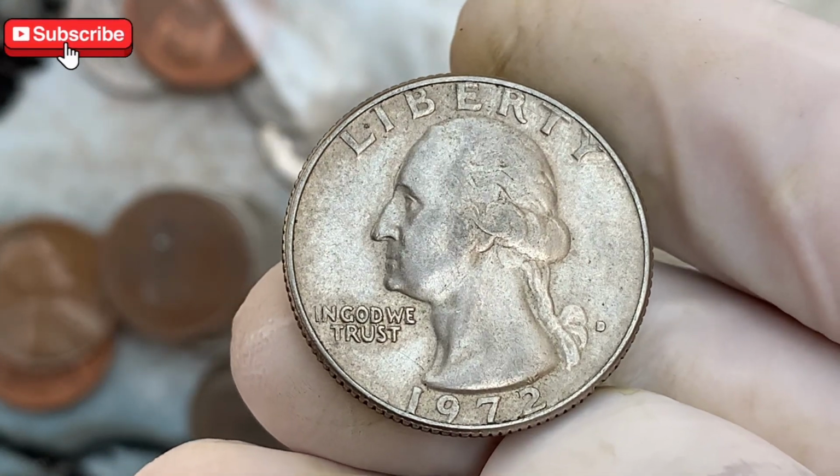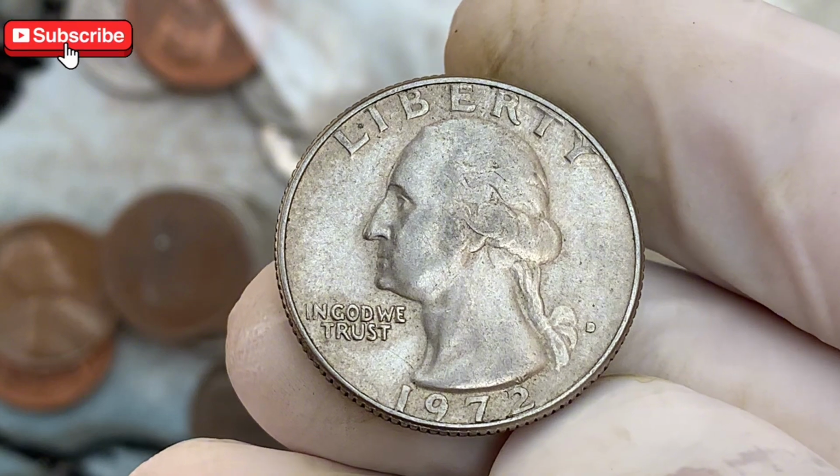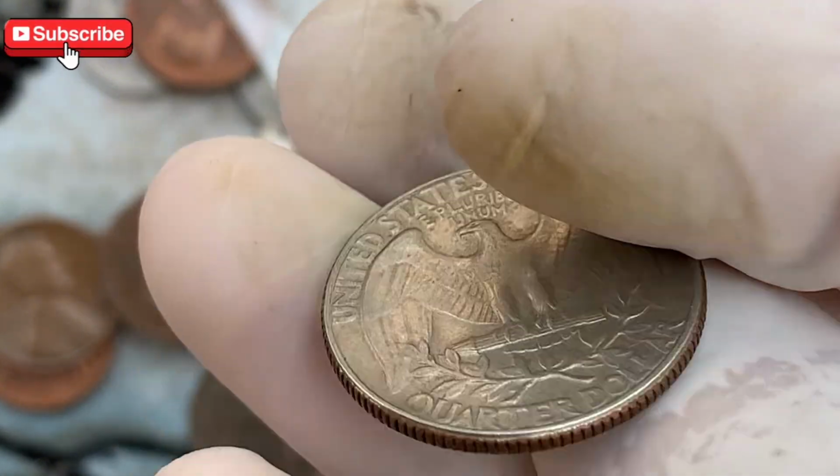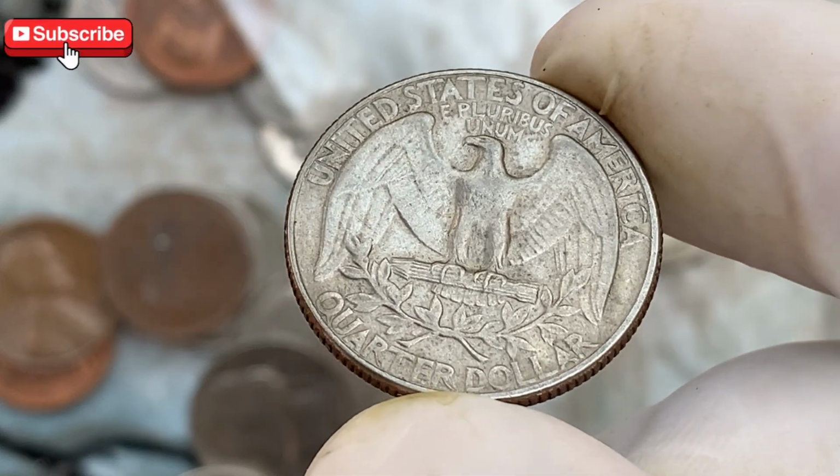Each of these oddball errors introduces fresh intrigue to a series that might otherwise feel too familiar, and seasoned collectors know that hunting through bulk bags at coin shows or storage rolls is often worth the hunt.